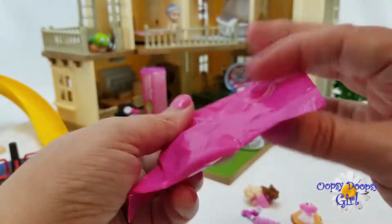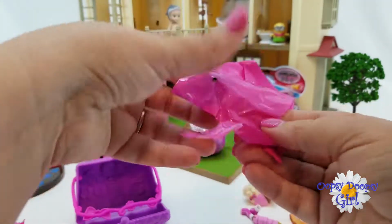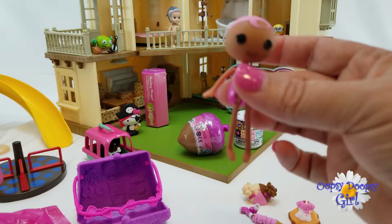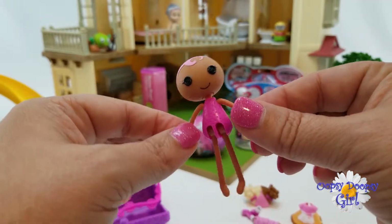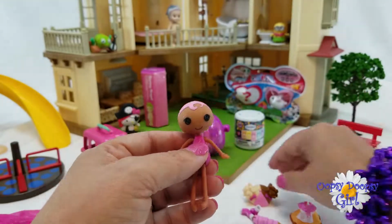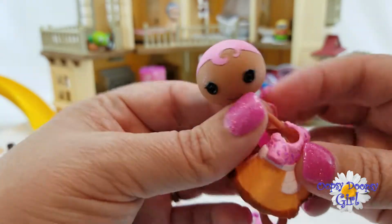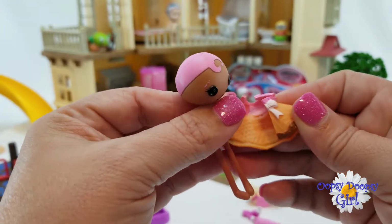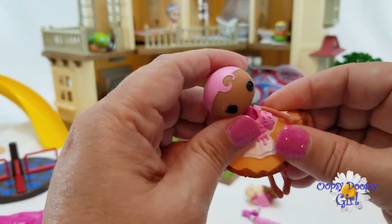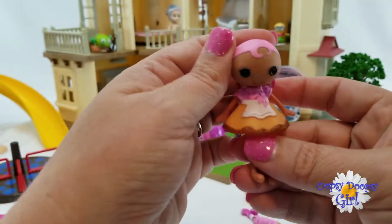So here is our doll. Get her out. Oh, she's so cute. I want to be dressed. All right, sweetie, we will get you dressed. Let's put on her dress. Get your little arm in there, please. So hard for me to dress. She's so tiny. There we go. Dress is on.